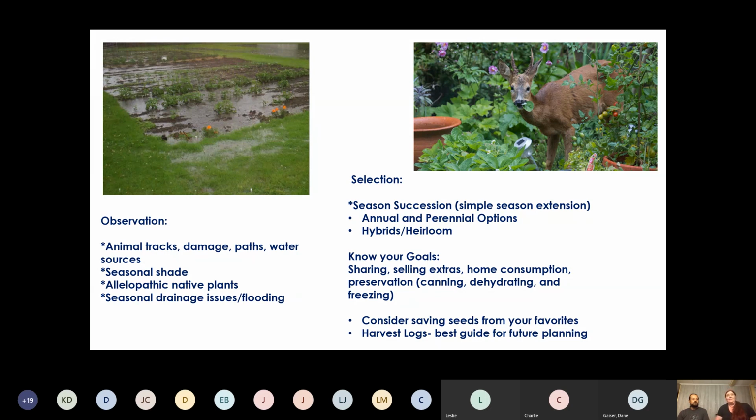It's going to sit in that space for 70 to 80 days. Does it make sense for me to grow that? If I'm selling, maybe not if I'm on limited space. But if my family loves sauerkraut and we love cabbage rolls and we want to know where it was grown and have access to it and be self-sufficient, maybe cabbage makes more sense. So it's really thinking about what you're going to do with it.